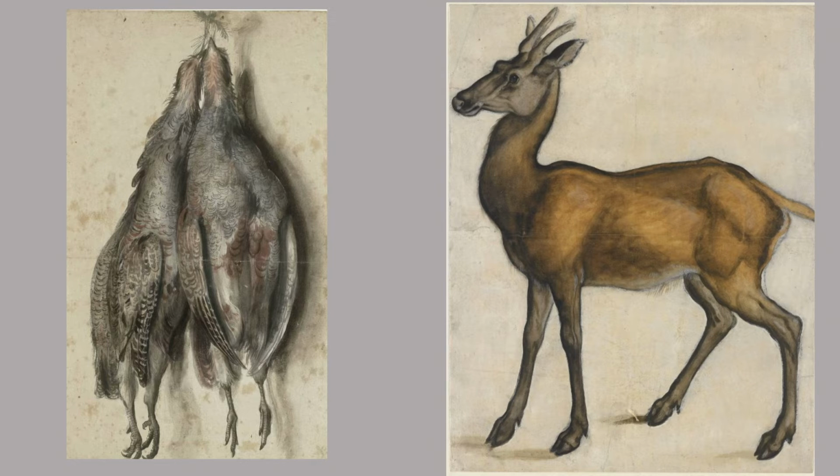A fine and particularly large example is the drawing of a young stag, probably intended as a preparatory nature study for paintings, in particular for hunting and paradise scenes. Beautifully placed on the sheet of paper, the animal's contour leaves an exquisitely decorative effect. Unlike the birds, this stag appears to have been drawn from a live model.